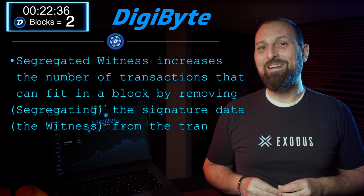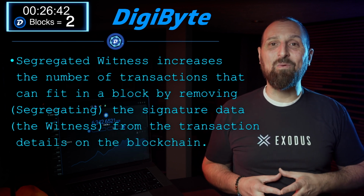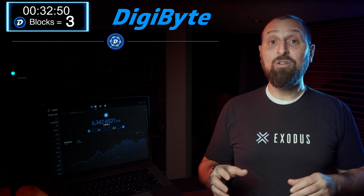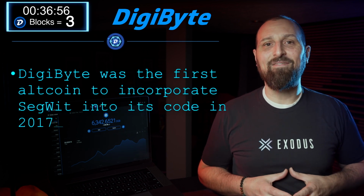and Dogecoin. While SegWit was being debated for years in the Bitcoin community and eventually led to a contentious hard fork of the BTC network, DigiByte dove headfirst into the new protocol, and it was the very first altcoin to incorporate SegWit into its code in 2017.